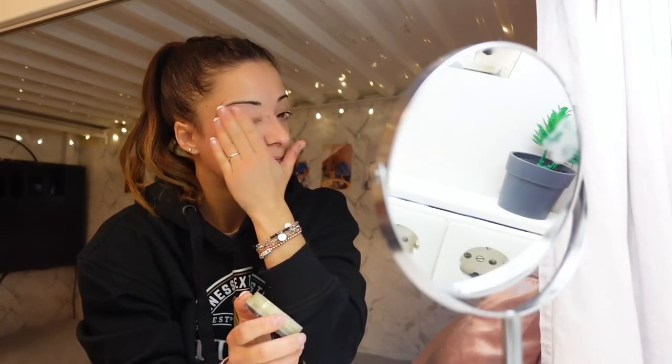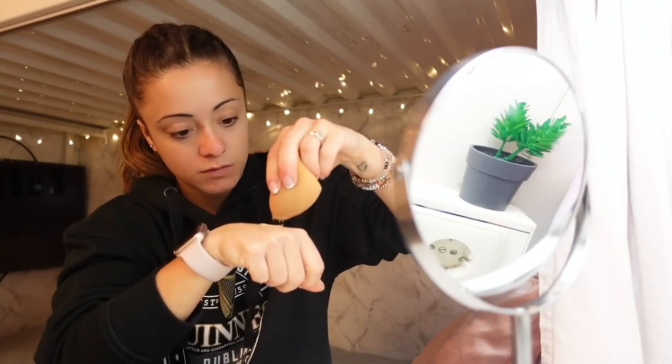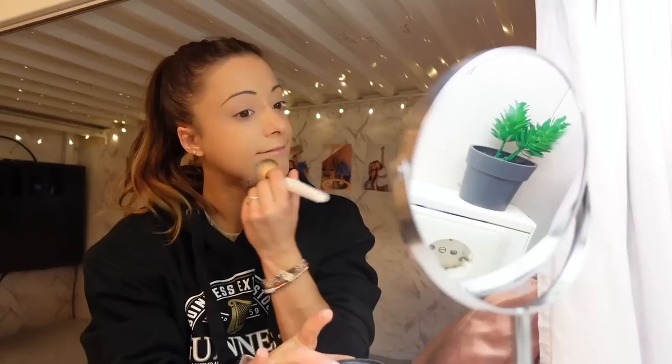So first I just prime my face with the e.l.f. Acne Fighting Putty Primer, and now I'm going in with two different shades of the e.l.f. foundation and applying that all over my face and blending it in with a little beauty blender. Then I'm going to go in with my e.l.f. Camo Concealer. It's my favorite concealer ever and it's like $4, and I'm putting that under my eyes, under my nose, on any blemishes, and also the spots to brighten up my face just a little bit.